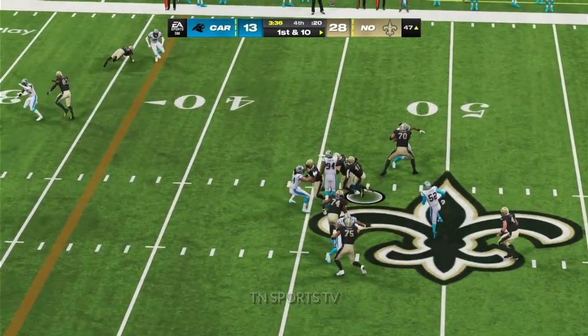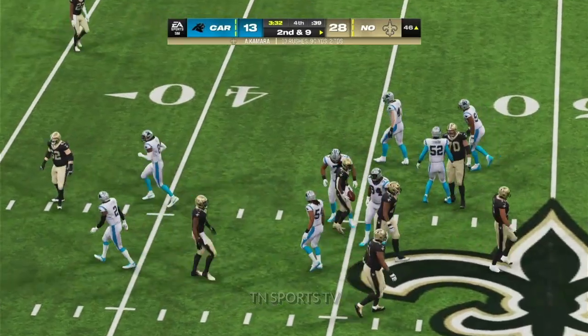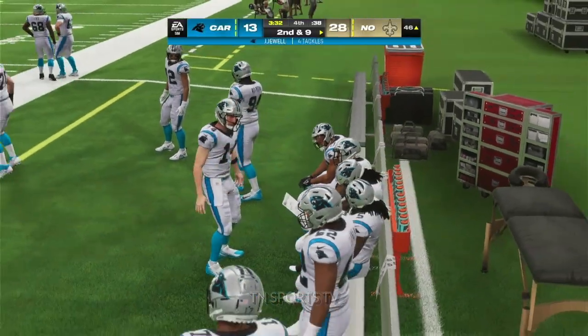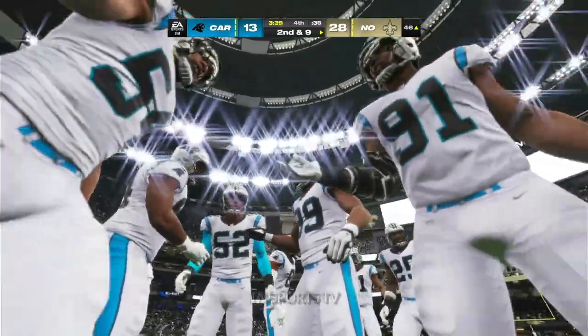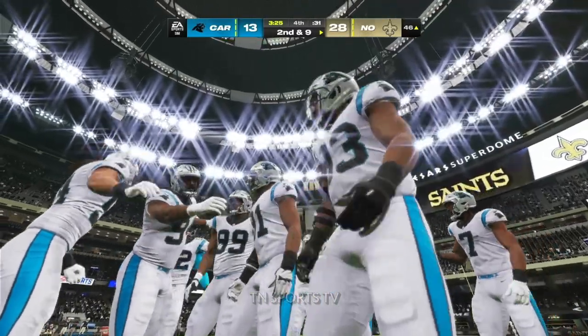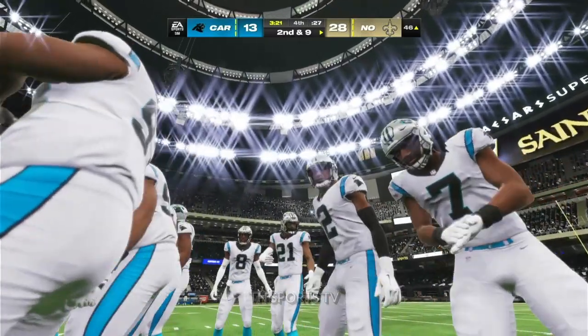They'll run out of the gun with Kamara. And he'll get this down only to about the 46. Just a yard on the first down carry, so it's 2nd and 9. And for the defense, this is a spot where you don't want to totally sell out to stop the run, but you do have a pretty good idea of what you're going to see. And that's good work right there to keep them in check on that first down carry.